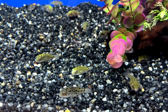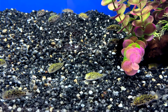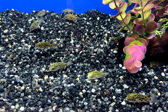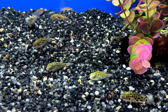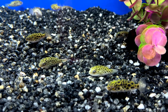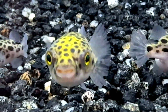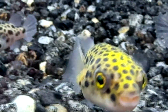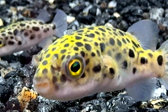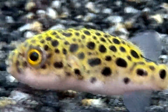A fun fact about these fish, similar to other pufferfish, their flesh contains tetrodotoxin, the same toxin seen in porcupine fish and triggerfish. This poses no threat to hobbyists as long as you don't eat it. It is advised not to use a net when transporting these fish. Instead, use a cup, bowl, or bag to prevent them from puffing up with air. On occasion, hobbyists may even catch these fish puffing up on their own, which typically happens when the fish is frightened or threatened.